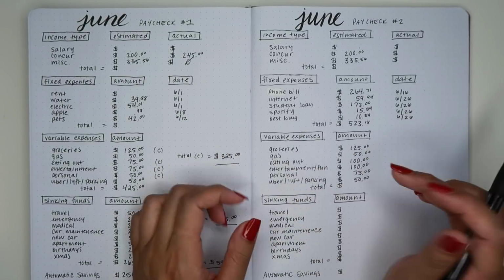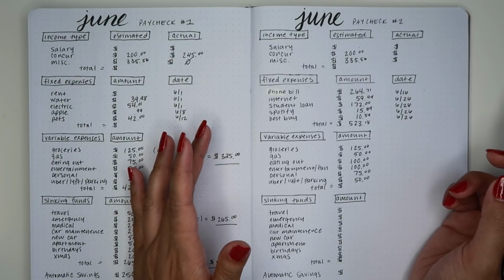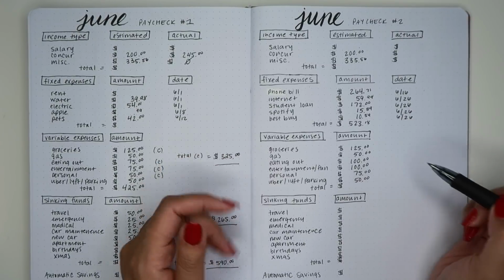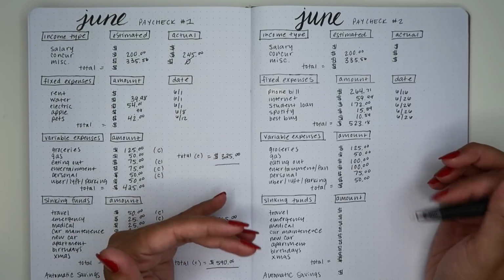So this is what I typically spend on a weekly and daily basis. Everybody's going to have different variable expenses. On the previous budget with me video, someone commented that I spend a lot of money on food, because I have groceries as 125 and eating out as 100. Yes, I love food. That's what I kind of treat myself with.